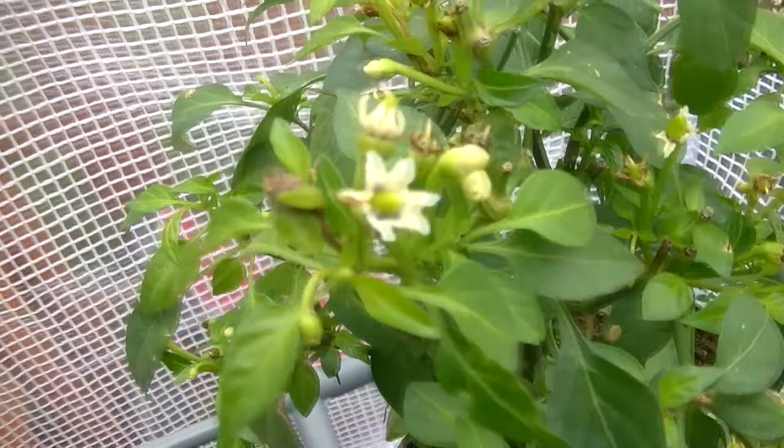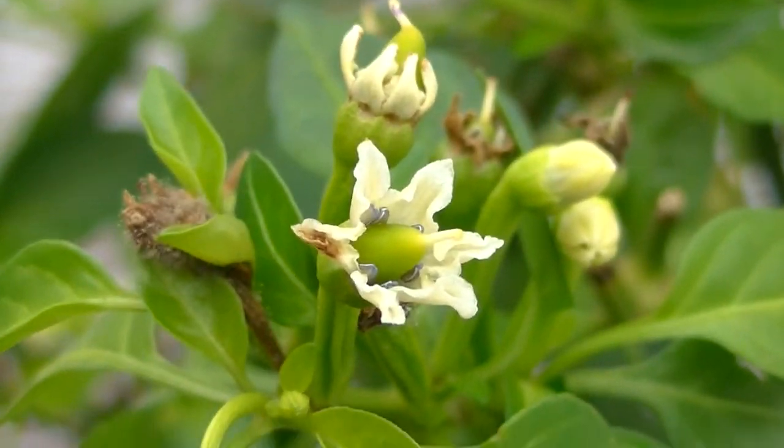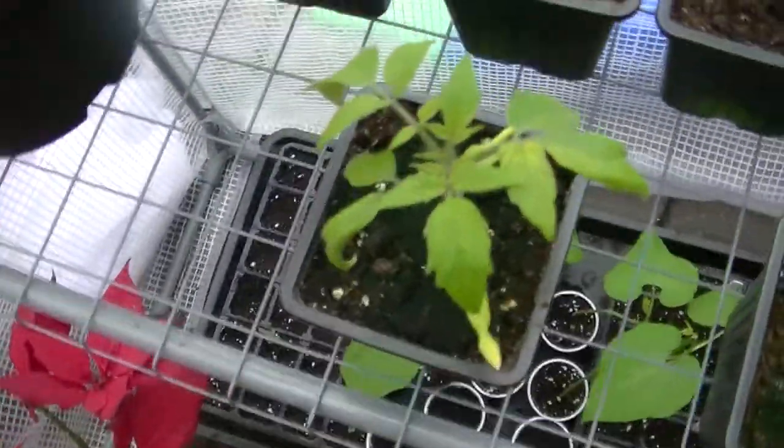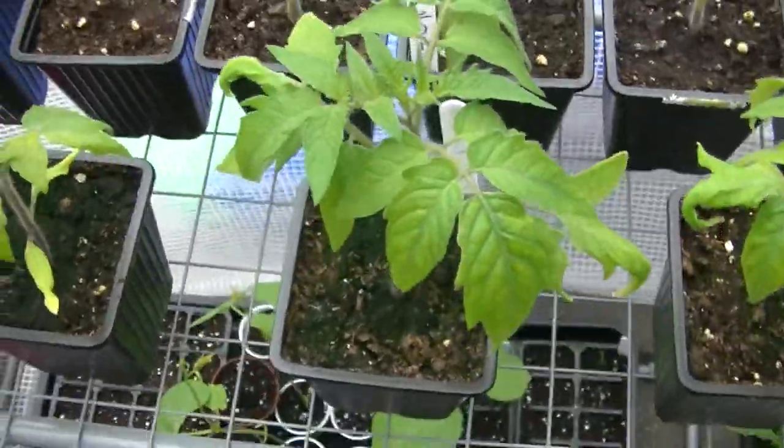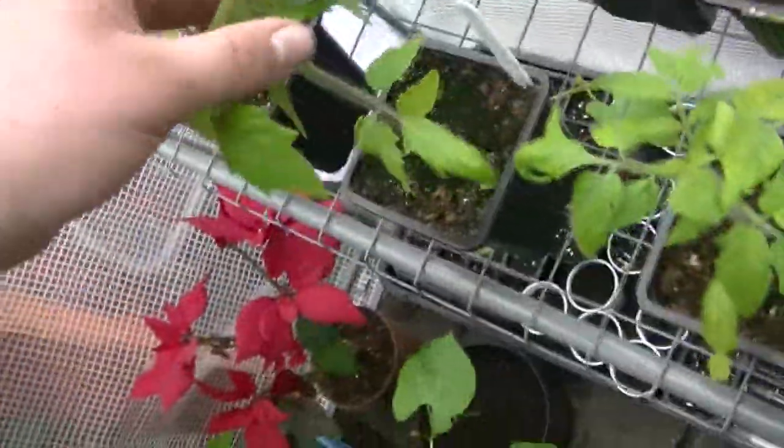Up top we have the chilli plant, starting to produce quite a few flowers now. Starting to bloom quite properly. These are Belgian giant tomatoes, which were the seeds I saved from my crop from last year. So I'm hoping these will do well as they're my own seeds. So should be looking well.